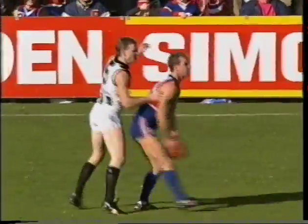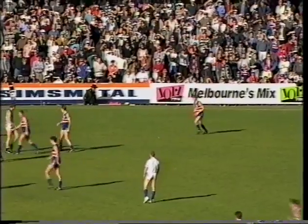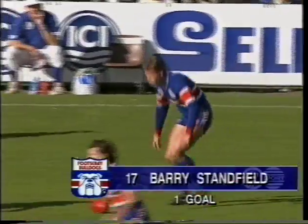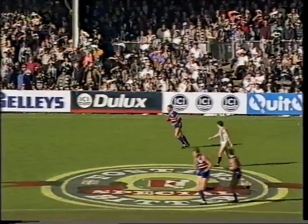West does well to Wallace, and West will take a free kick. Yes, well done by Scott West. Learning with every game of AFL football that he plays. Just a youngster. His kick goes past the wing. No contest there. Stanfield got his big hands wrapped around the footy and has taken the mark. Barry Stanfield, the third goal kicker for Footscray.